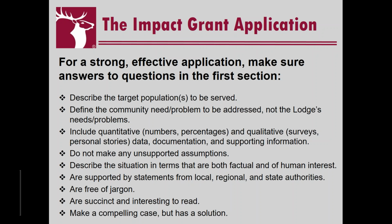And then make sure you make a compelling case, but also make sure that you have that solution, right? So you want to present this problem and this need in your community in a way that shows that it's something that is dire and needed, but it's not insurmountable, right? It's something that the Elks can swoop in and help with. So keep all these in mind. Again, they're on a really nice handout that I'll point to at the end. And as long as you do all this in your first couple questions, you're good to go. So again, it seems like a lot. I promise you it's not. It's doable. But good tips to keep in mind when you're filling out those first couple questions.